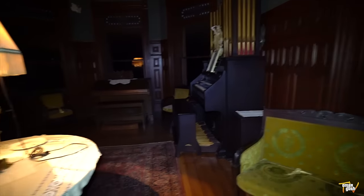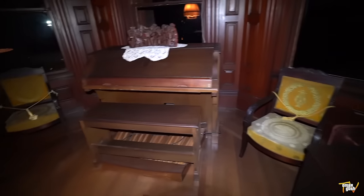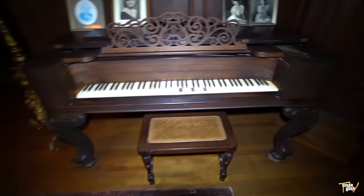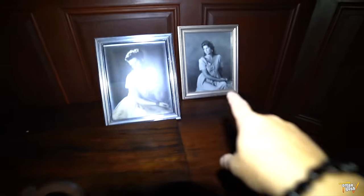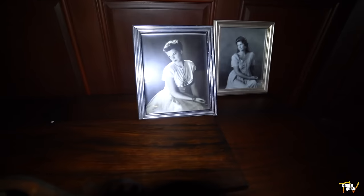You can see there's an organ there, and I've seen some pictures where there was a piano on that side. So I did confirm that this pipe organ does work. There's a piano right there. And there's a piano right here. These pictures right here too. That's Denise, the owner. Her grandfather purchased this place in 1940.